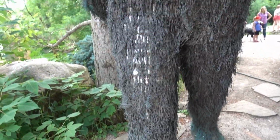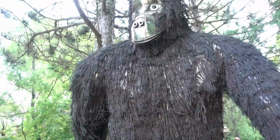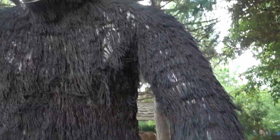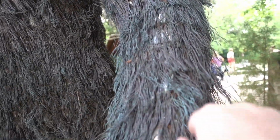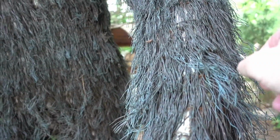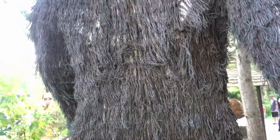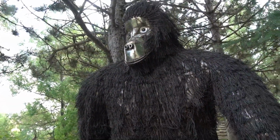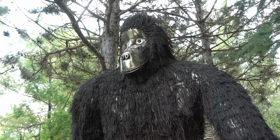Looks like this is a metal structure and covered by some type of a hair or string, or what is it? It's a wire. It's a metal wire. So it's metal underneath here and metal wire. Thought it was some kind of hair that they glued on there, but wow, that is a very large creature.